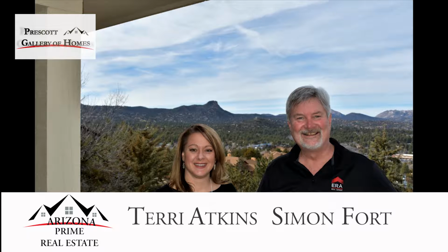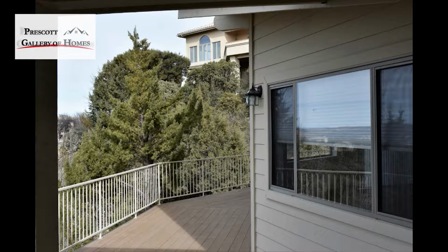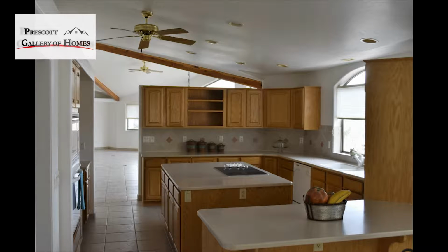The views were the best part, I have to say it. If you want a house with views, this is the one. Windows all the way, you can see all the way down into the city of Prescott, out to Granite Mountain, Thumb Butte. It was just gorgeous. One of the other things I noticed is if you come in the front door on the top level, if you had a bad day, there's a bar right inside the door. So you can go ahead and grab your favorite beverage and kind of relax into the day.